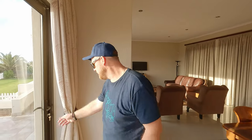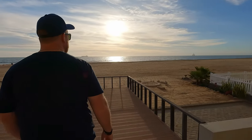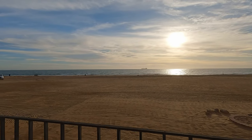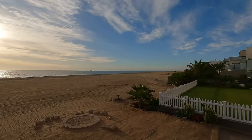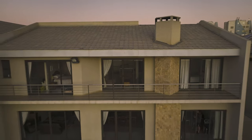The best part about this place is the view. Come check it out. We can't wait to spend the next 4 days here. This place is going to be paradise.